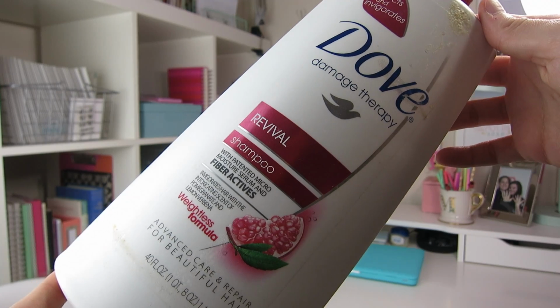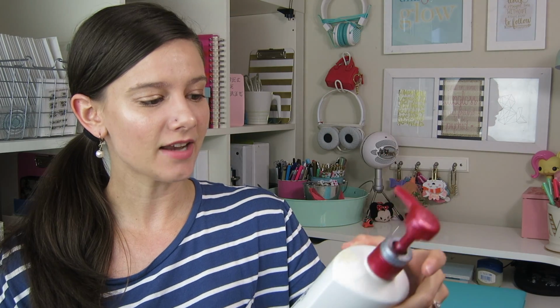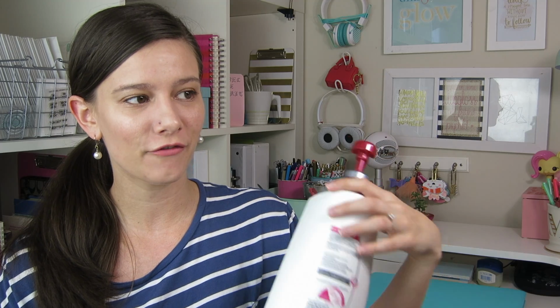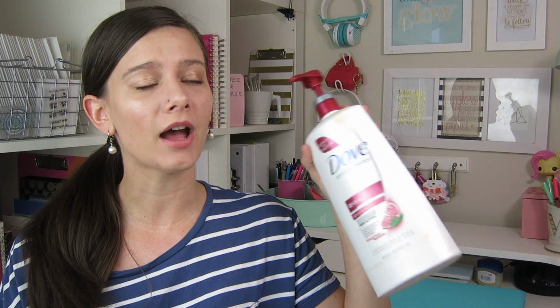So first thing I'm going to start with is the Dove Damage Therapy Revival Shampoo in the pomegranate and lemon verbena scent. And I actually got this when I first moved into this apartment, so 2 years ago now, and I only just ran out a month or so ago, and so it lasted forever. I was actually really happy when I finally ran out because I was sick of it and I wanted to start something new. But I don't know, I've been using Dove shampoo, conditioner, body wash for years. I think since I started going to college is when I first started using this line of Dove shower products, and I really love the scents.